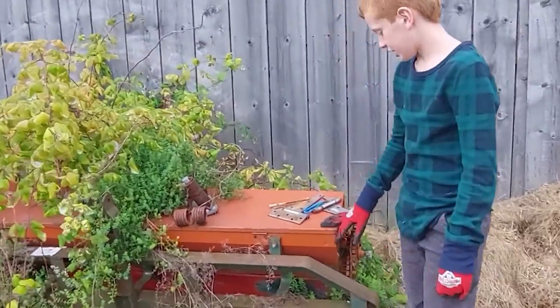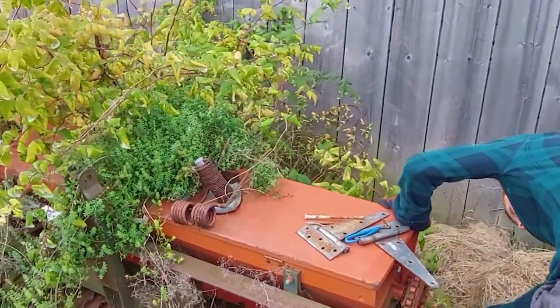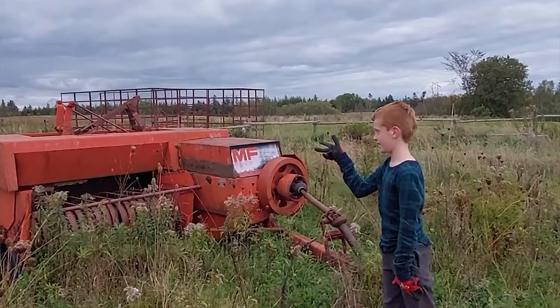A newer planter that is like an older version, but pretty much new. This equipment is a baler.